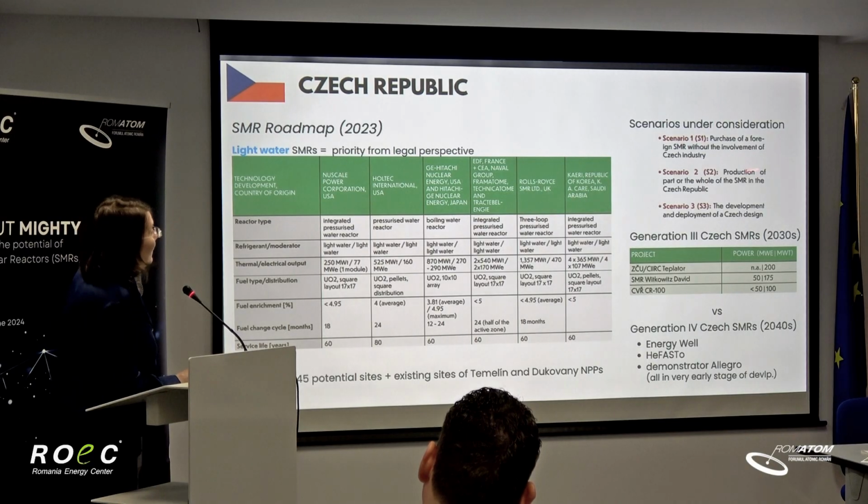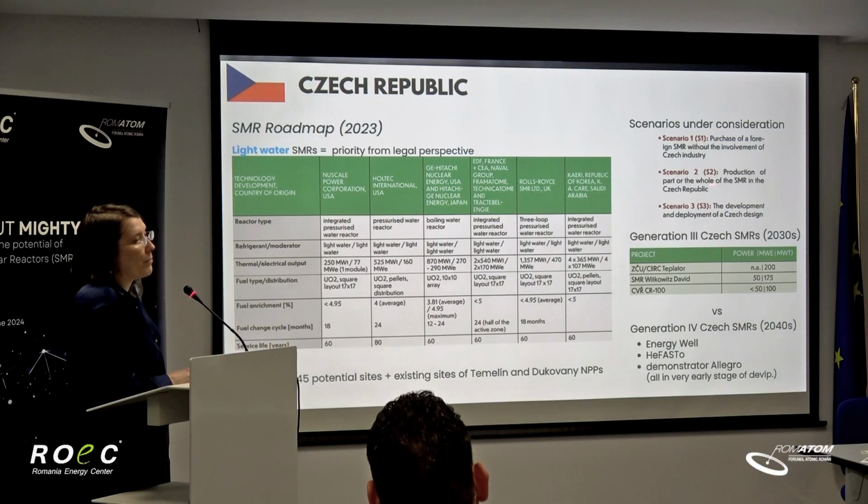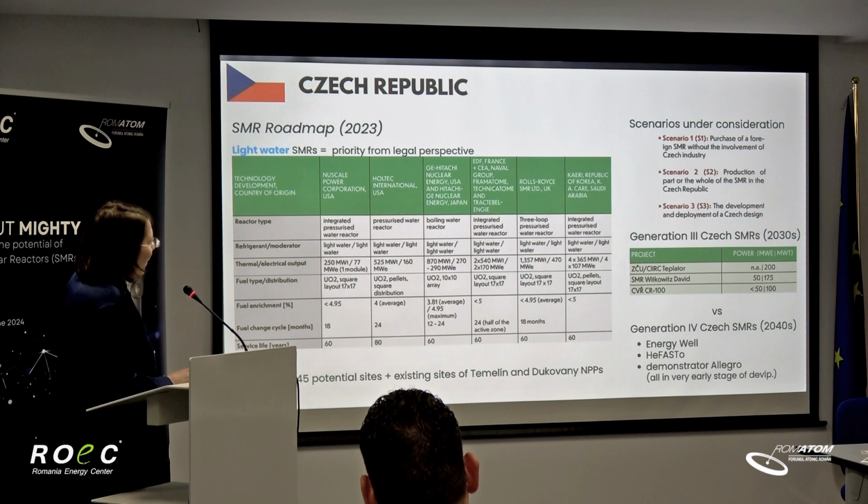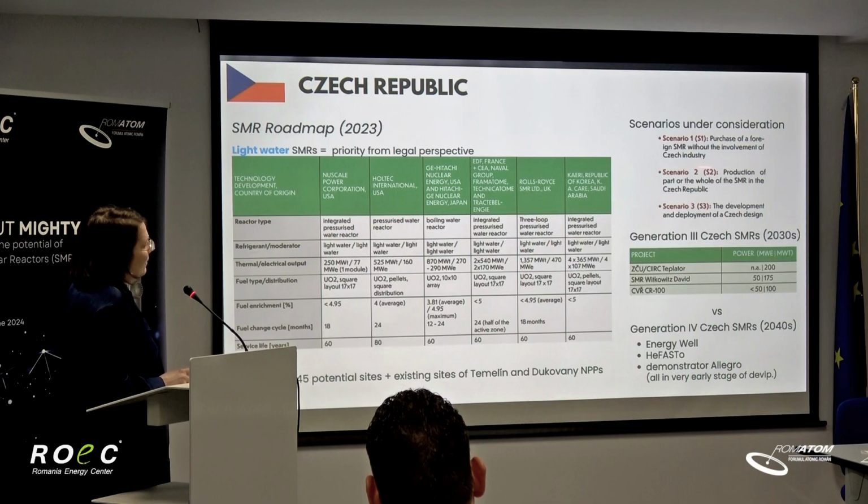Scenarios. The Czech Republic has discussed what to do. Scenario 1: we purchase something made outside the Czech Republic, with no involvement from Czech industry. Scenario 2: we produce something in the Czech Republic, and we want to supply some parts of the equipment. Scenario 3: we develop a Czech SMR, our national design. This would be easiest because someone else takes care of the manufacturing and licensing. This hasn't come up, and the discussions with international manufacturers haven't led to any materialization of building parts of SMRs in the Czech Republic by Czech manufacturers so far.